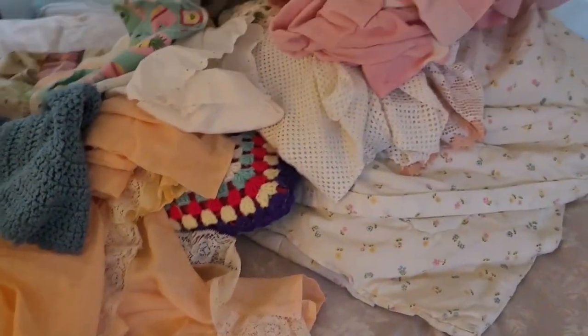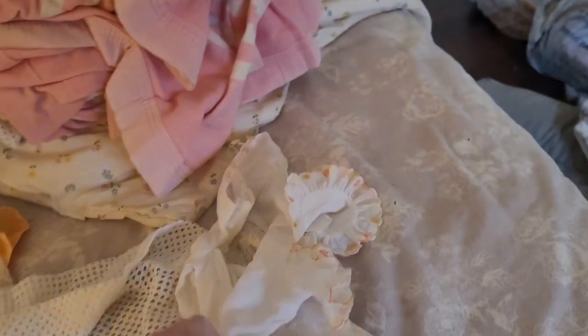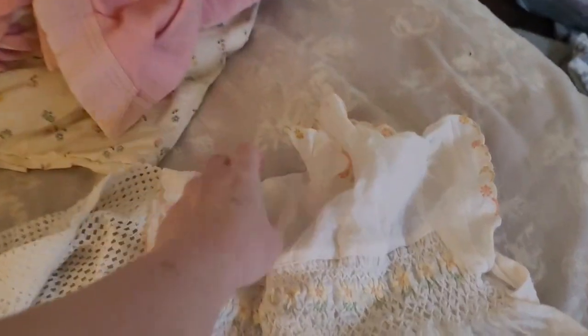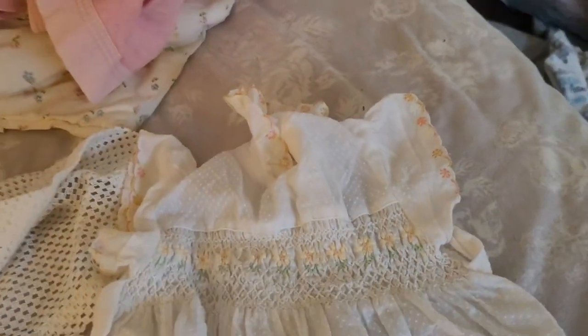I got lots and lots of bedding at the Goodwill bins. Let's just start pulling it out. Okay. Oh, a mix there. You'll see in 2 different videos, you'll have to watch. Vintage children's clothing too, which I hardly ever come across.